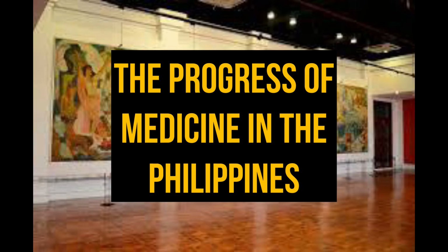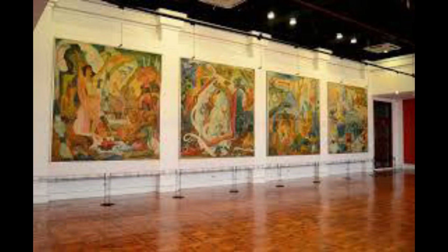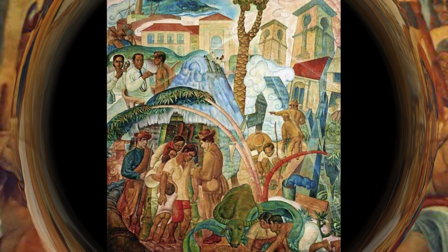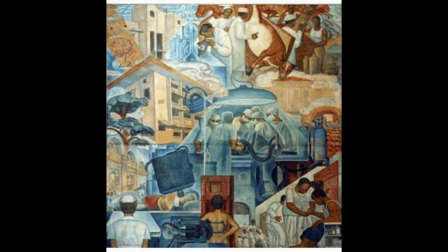In 1953, the then director of the Philippine General Hospital, Dr. Aguerico Sison, commissioned Carlos Botong Francisco to create a painting that would depict the development of medicine in the Philippines. The artist produced a monumental 4 panels of oil on canvas that illustrated the history of ancient medicine during the pre-Spanish era to its evolution from the Spanish period, the American occupation, up to the modern period of the 1950s.